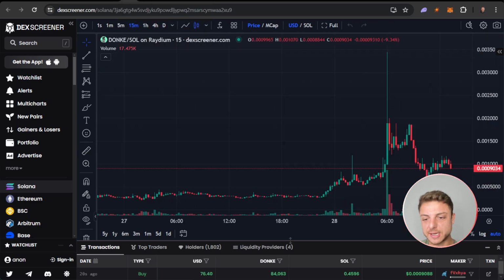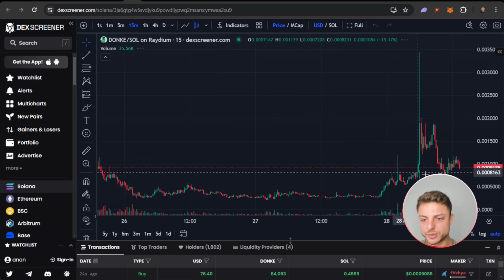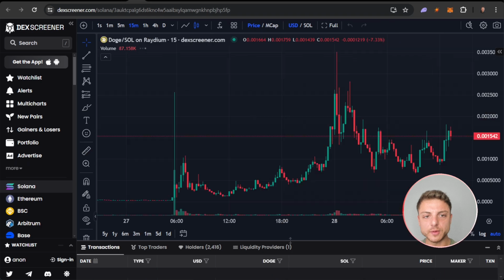Looking at the next coin, not saying I'm interested in. Looking at the next coin. Okay, it does look like a support to resistance flip when you look right here. Then you scroll out, you see not quite. So we move over to the next coin.